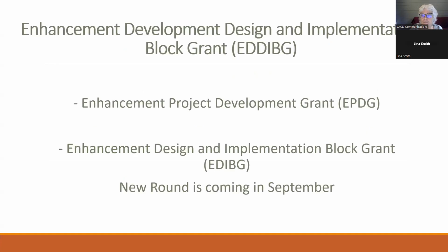For those of you familiar with block grants, project development grants and design and implementation grants have been separate in the past. Now DEC has combined those two grants into the Enhanced Development, Design, and Implementation Block Grant with the acronym of EDDIBG. Even though DEC merged the two grants together, today we are talking about just the project development portion of the grant, or the EPDG. We're planning a round of the design and implementation portion of this grant in September.